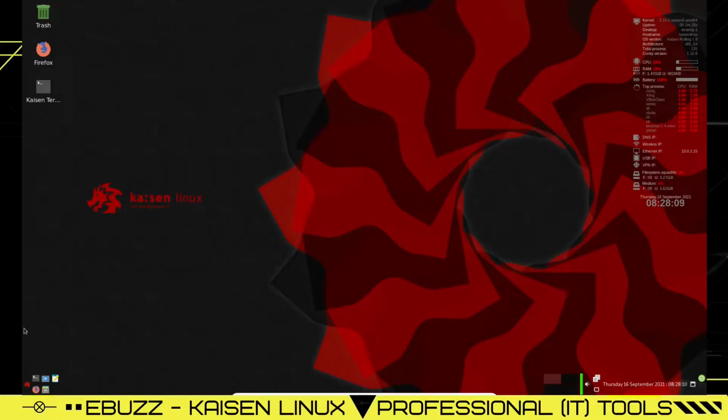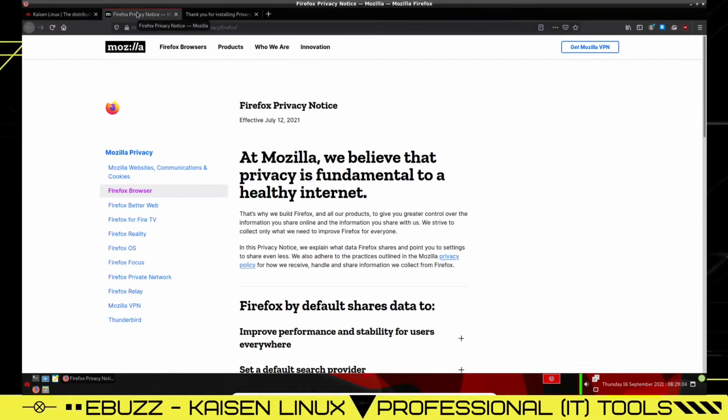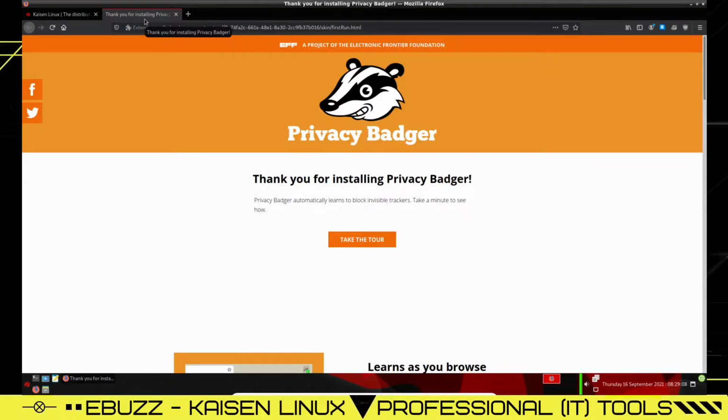Kaisen Linux, let me show you their webpage. When you open up Firefox, you've actually got three tabs open. The first tab is Welcome to Kaisen Linux. The next is the Privacy Notice from Firefox. And the third is Privacy Badger, which is installed into the browser out of the box. Basically, Privacy Badger automatically learns to block invisible trackers. Put this on a USB or open it up in VirtualBox, and you can take a look at that for yourself. Let's zip back on over to Kaisen.